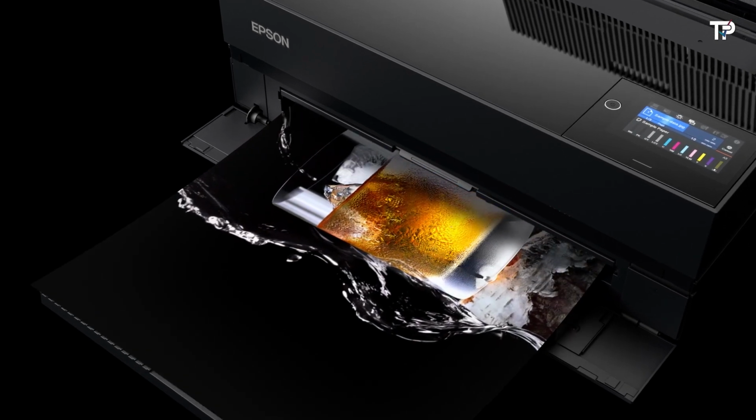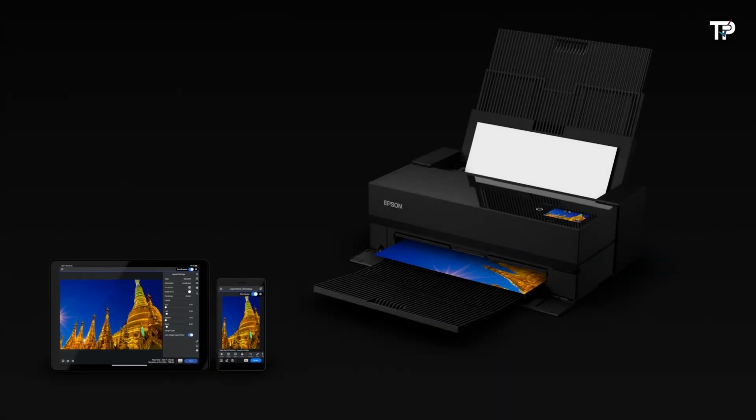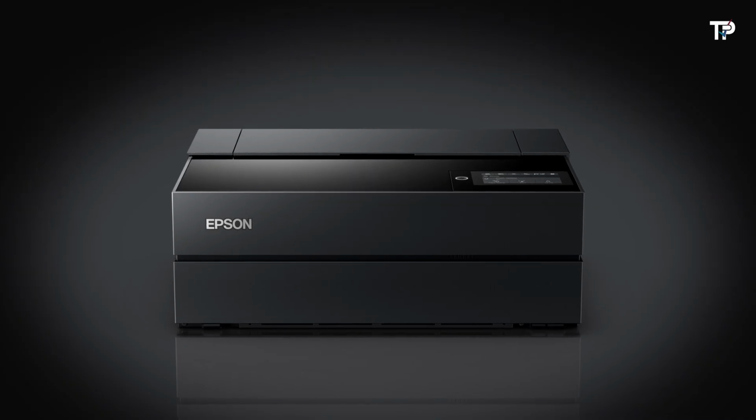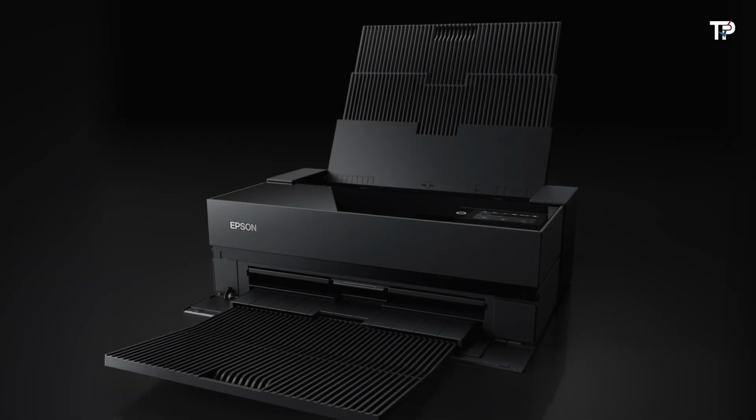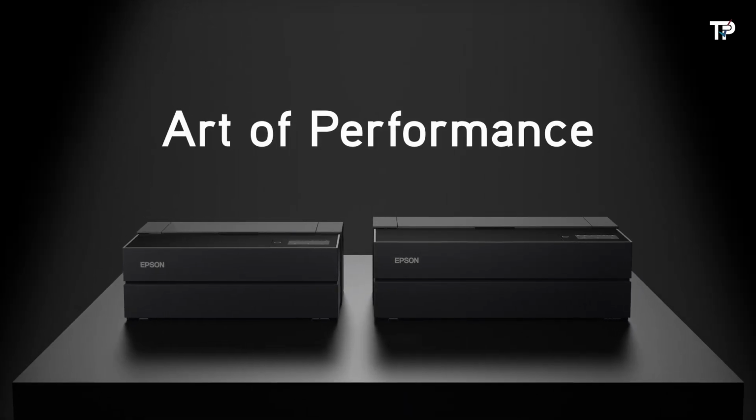Although it's a really good 13-inch A3+ printer, I feel that the upscaled 17-inch A2 SCP-900 is a much better buy. Sure, it costs more up front, but I get the option of even bigger prints, and the ink cartridges have twice the capacity, reducing running costs.